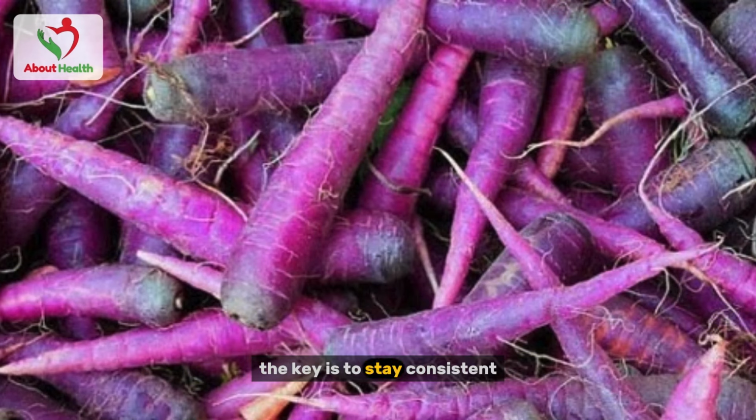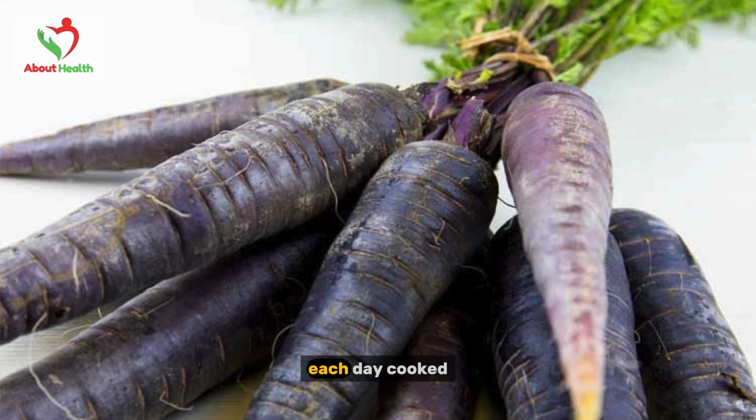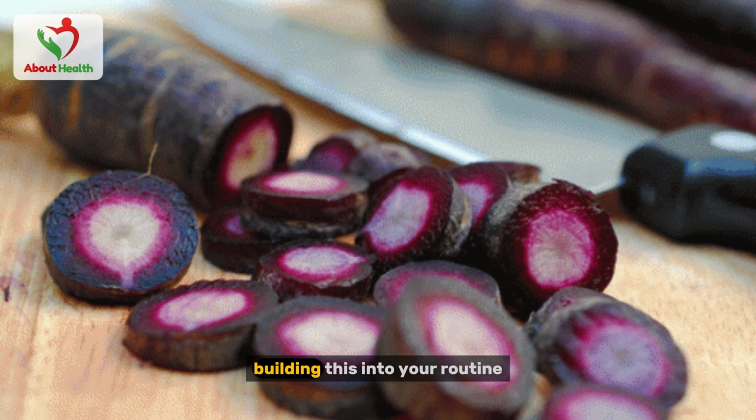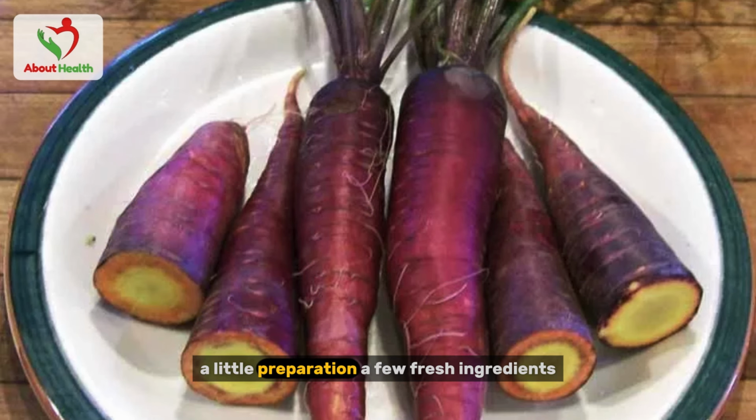The key is to stay consistent. Try adding half a cup to a full cup of purple carrots each day, cooked, blended or raw, and mix in other colorful veggies to keep things interesting. Building this into your routine doesn't have to be complicated. A little preparation, a few fresh ingredients, and you've got a habit that supports your eye health without feeling like a chore.